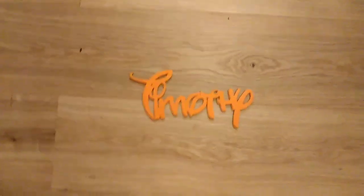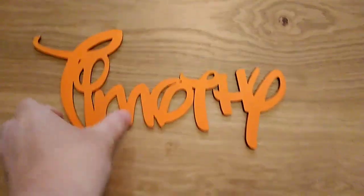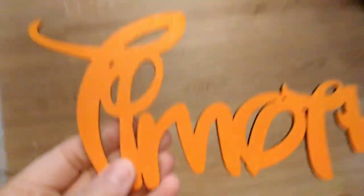I got these made. It says Timothy. So what I'm going to do is, I've got Annie, Timothy, Frankie, Harry, I think. I'm going to put them on the end of their beds, just with blue tack.